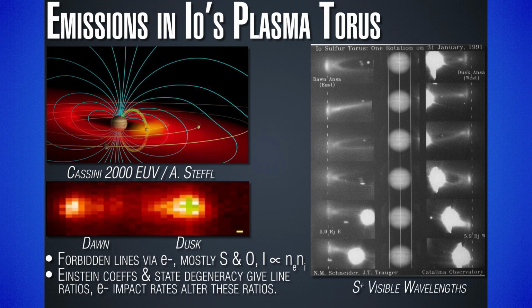And it wobbles because it's trapped in Jupiter's magnetic field, which is not directly centered on Jupiter, and it's not aligned with Jupiter's spin axis. It's tilted. So the magnetic rotation axis is about 10 degrees off of its spin axis. And this happens on the Earth too. Magnetic north is not the same as true north.